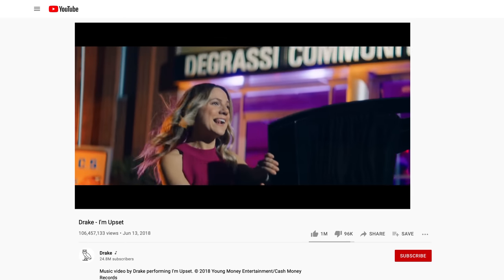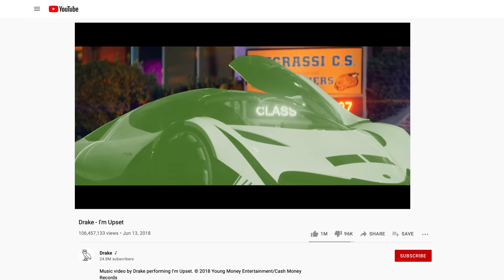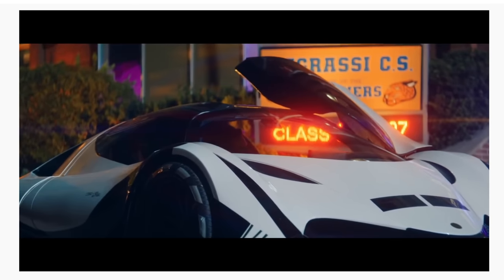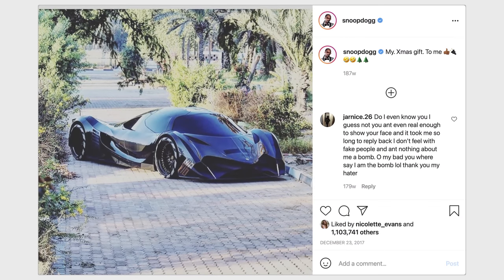A Devel 16 did make a cameo in the I'm Upset video, but it wasn't rolling, and you could only see half the car for about 1.5 seconds, which led to some commenters to theorize that the monumental insurance costs for driving this car were too much for the Degrassi star. It was also reported that Snoop Dogg was in talks to buy one as well, but again, not a lot of info, so I'm not sure.